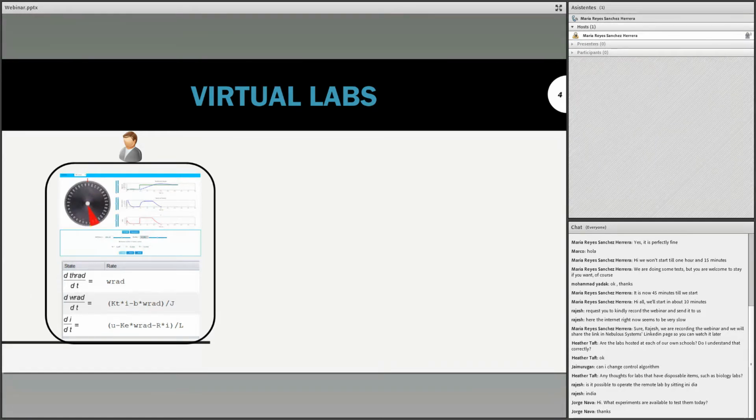Now, when we talk about online labs, we usually refer to two different kinds of laboratories, virtual and remote. Let's do a very, very short introduction to what virtual and remote laboratories are. And first, we will introduce the virtual ones. Virtual laboratories are computer applications, usually web applications, but they could also be native or desktop apps that run a simulation with a mathematical model that represents the system.